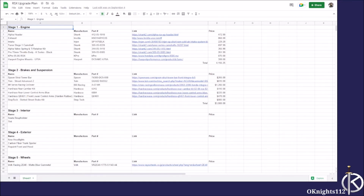I know stuff's gotten better, but ever since then, the short ram is fine for me. I wanted to upgrade the camshafts, so I wanted to just do the tuner Stage 1 from Skunk. Of course, I also needed to do the Alf retainer springs, so I put those on there as well. Definitely wanted to get a new, bigger throttle body. Also needed a K-Pro, so I could actually tune the darn thing.